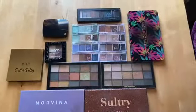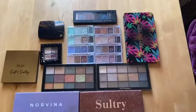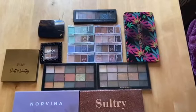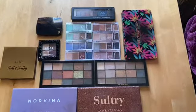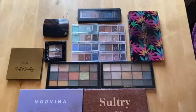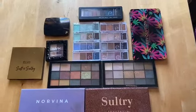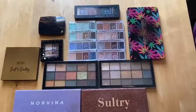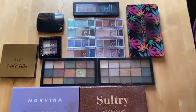So here are all my palettes all together, so you can have a wee look. As you can probably see straight away, most of my palettes are drugstore. I have a couple of the higher end ones, but to be honest, it takes a lot for me to splash out on a palette. If I can get good quality for drugstore prices, then I'm not likely to spend a lot on a palette. I'm just too grippy, basically.